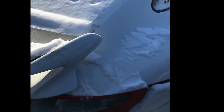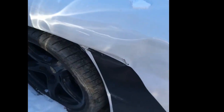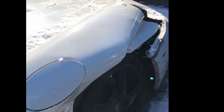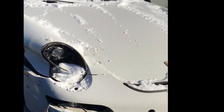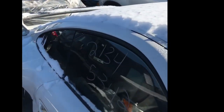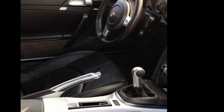Has some damage here. See on the rear bumper, on the left side, the quarter panel is a little damaged. Right here, as you can see. And then the door and the fender. And the headlight is broke, so the right side was primarily damaged, but it's definitely nothing bad. And look inside, it's beautiful. The airbag is blown on the seat, but that's not a big deal. We will replace that.